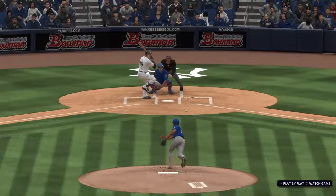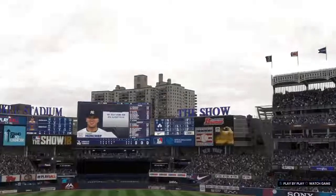Hey, listen, there's an old adage in baseball that solo home runs won't kill you. This is one of the top hitters in that lineup. So a home run, a solo home run right here, is not the end of the world.